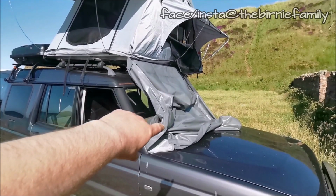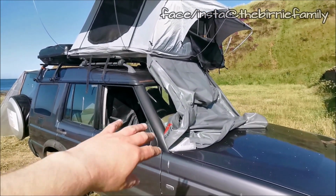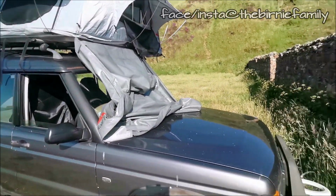I can see a sailboat. Can you? Yeah. And then you can put the cover up and over.